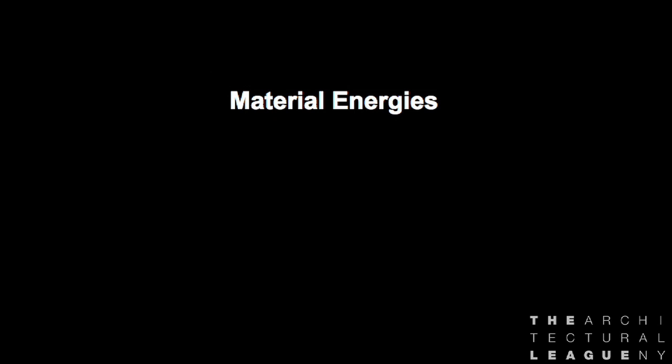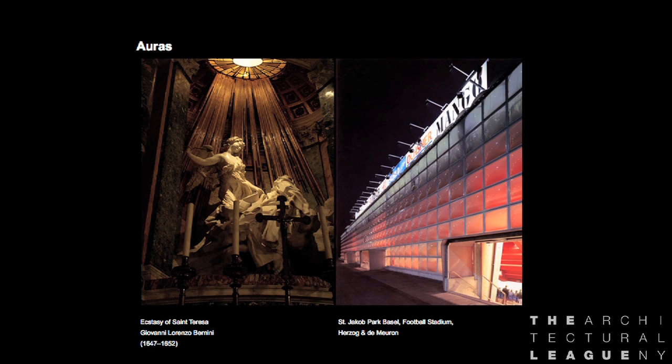So to give a quick idea of what these material energies are, they exist at some real basic levels. On the one hand, you have this idea of these auras. These are basically what Kipnis would call the cosmetic, right? These are moods, effects, atmospheres. These are the things that, whether you're looking back at Bernini or at Herzog and de Meuron, are essentially things that require a surface. They don't do anything in terms of architectural responsibility. They require the surface for their glows, for their effects, for their moods, for their qualities. But they don't take on any kind of architectural responsibility themselves.